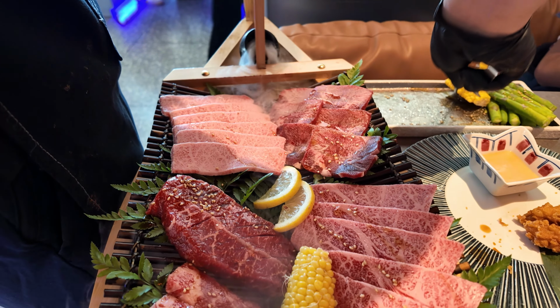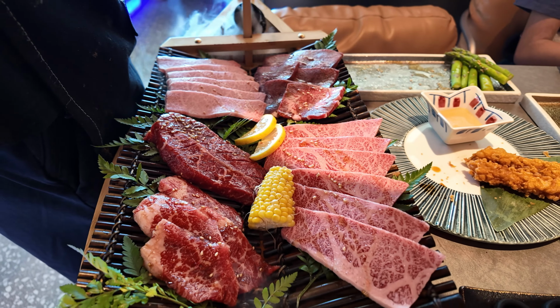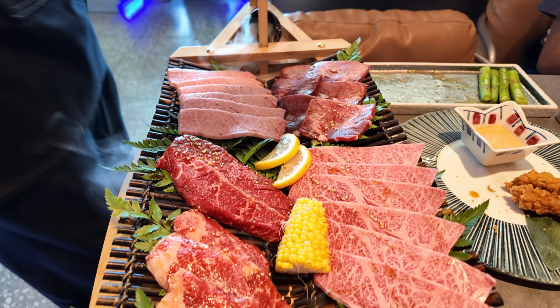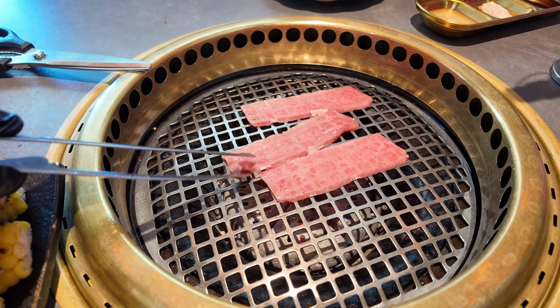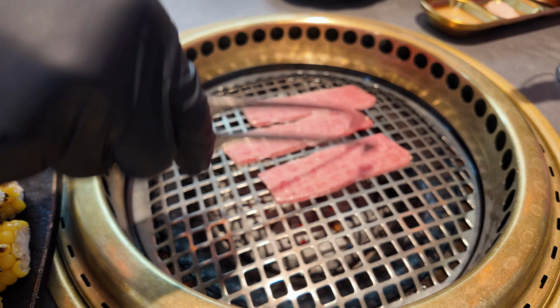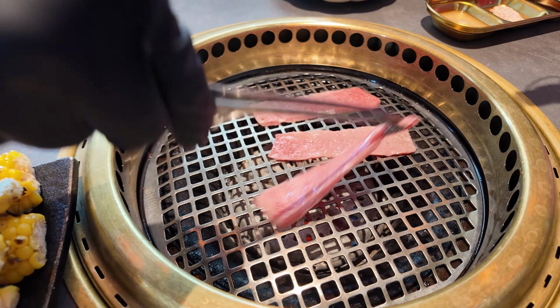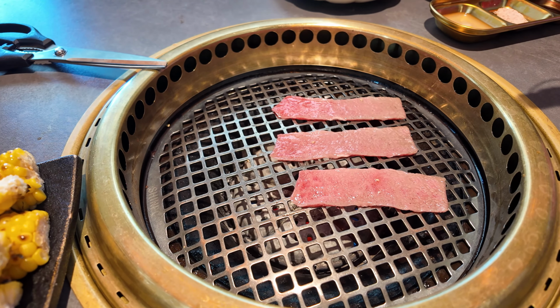And this is our second batch coming out of meats. So the first batch was Wagyu. This here is a different kind of beef. Okay, we have more beef. The Wagyu was amazing, very fresh, and perfectly marinated too. So far, all the beef is perfectly marinated, so that's really good.